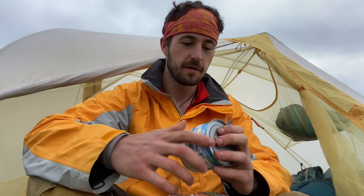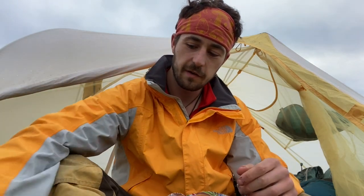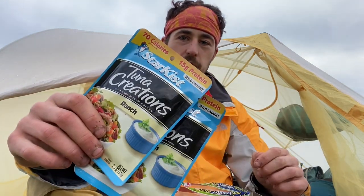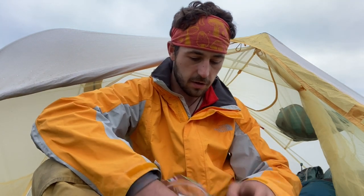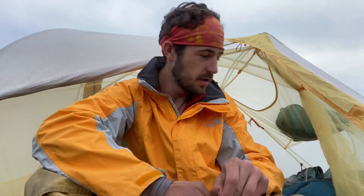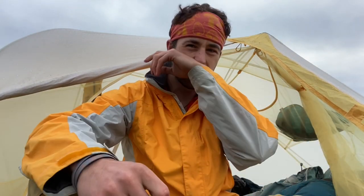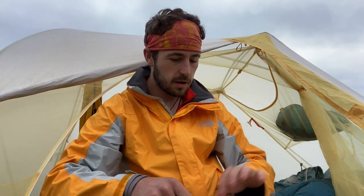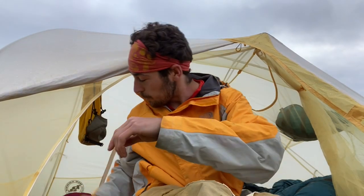About to have some dinner here. On tonight's menu is a lot of tuna. Gonna have two cans and two packets of ranch tuna and a couple of these tortillas. I had those tacos for lunch and I don't think I got in too much protein today, so I just wanted to get a little bit more in while I can. And then tomorrow, good day in Asheville for eating for sure.